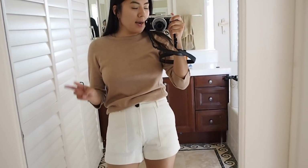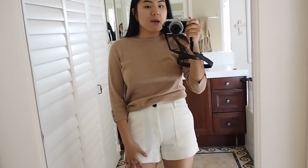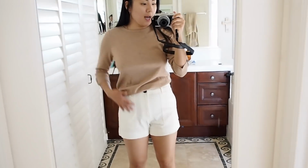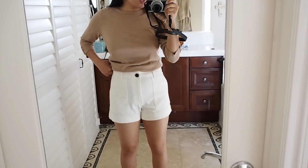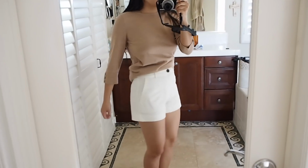2 videos ago, I did a travel outfits video, how to not look touristy, and I featured a pair of white shorts, and ever since then I've been looking for a really similar pair, and I feel like these are such an incredible dupe, I guess, or something similar to those shorts.